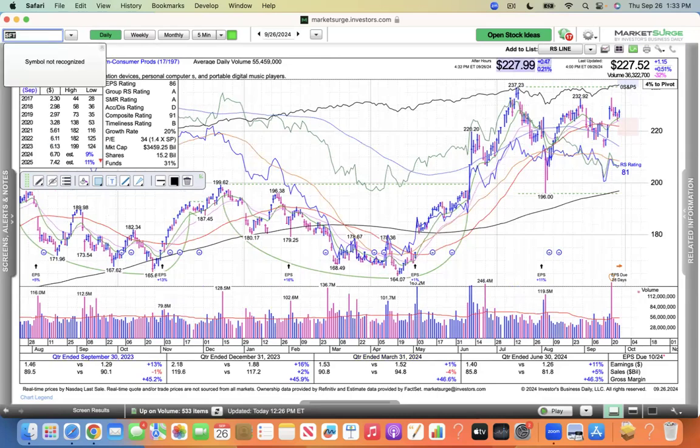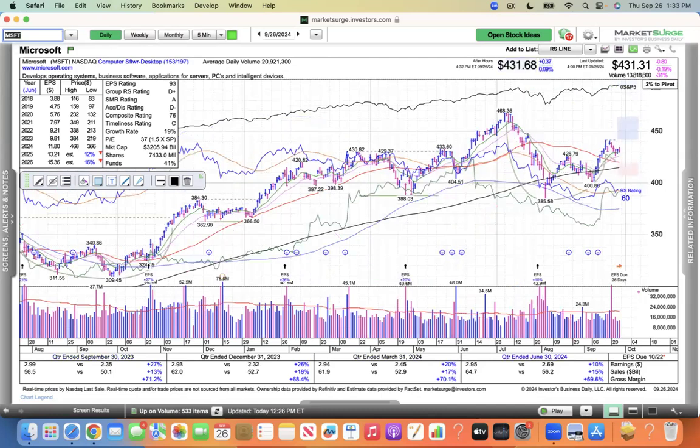Microsoft, I didn't even take a look at this today because it's a stock I don't own. I'm not really interested in it, but it's forming that same kind of bull wedge. Nice little handle, a cup with handle pattern, and a nice wedge. I wouldn't be surprised to see Microsoft move higher pretty soon.